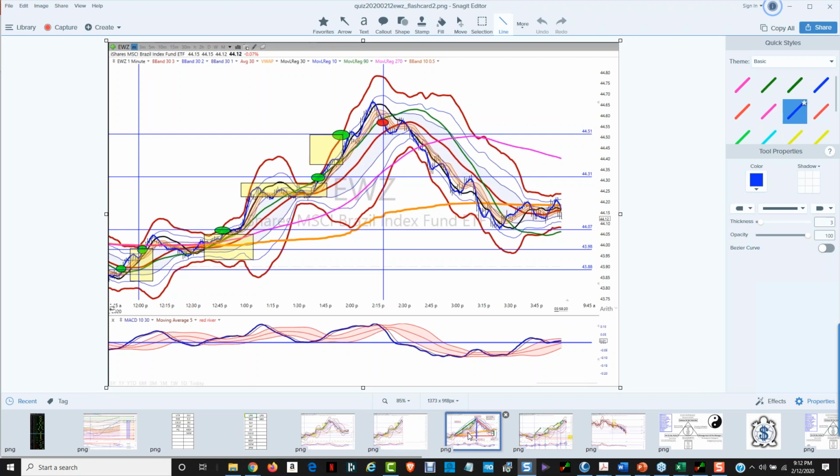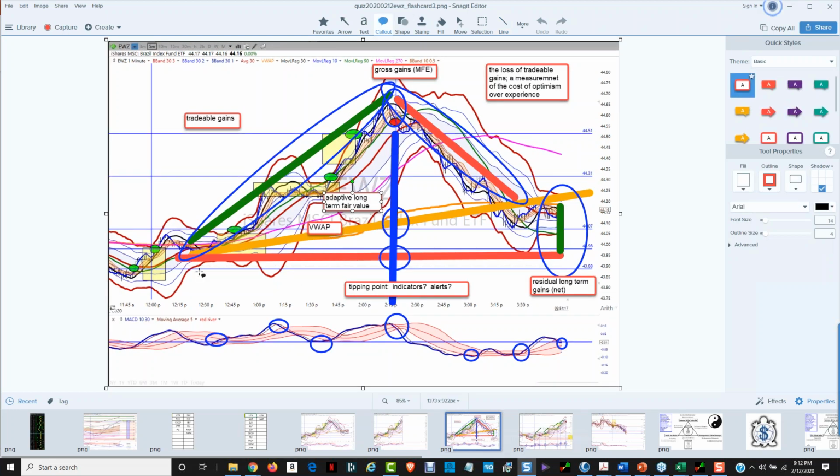Well, we could now label this up. The takeaway points I want you to think about now are this thick orange line is tracking that VWAP, and notice that it's rising. That means this is still a long side bias move, and this big green line was the maximum favorable excursion, and the move here is giving up those gross gains, the loss of tradable gains, a measurement of the cost of optimism over experience. So if you are overly committed to your optimistic view of what should happen because you're holding 6R, you're going to pay back some of this.